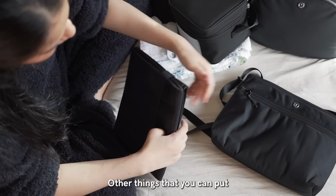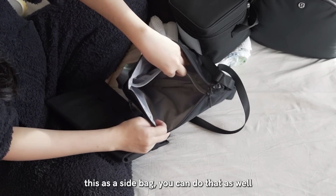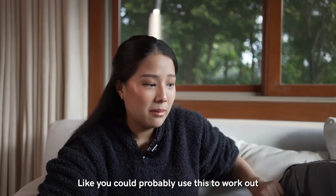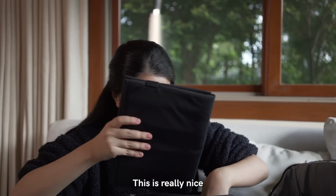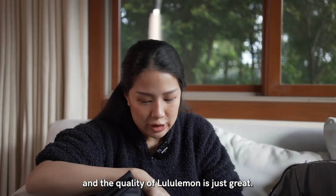There are other things that you can put. If you want to carry this as a side bag, you can do that as well, and you could still use this. What I like about this is that it's not an obvious diaper bag. You could probably use this to work out if you wanted to in the future. This is really nice, and the quality of Lululemon is just great.